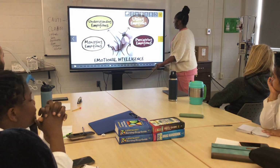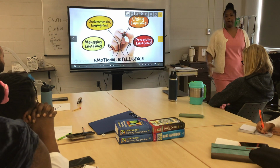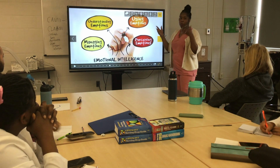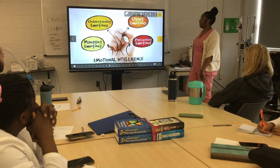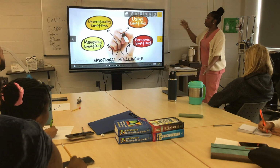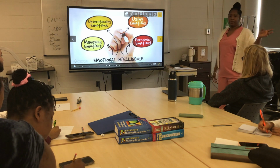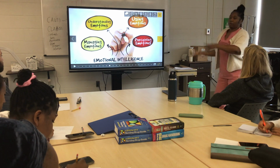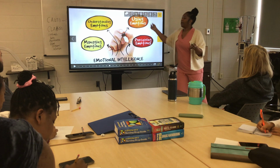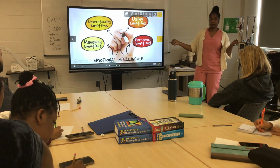So what is emotional intelligence? Right? It's a revolving circle. You're doing it on an intrapersonal level within yourself and an interpersonal level with other people. We're always trying to manage our emotions. We're understanding our emotions, using our emotions, and then perceiving our emotions. At the same time, we're trying to do this for other people. Sometimes it could be a lot to juggle, trying to figure out what's going on with you or trying to figure out what's going on with someone else. But once you learn how to regulate these things, it'll get easier and easier with practice.